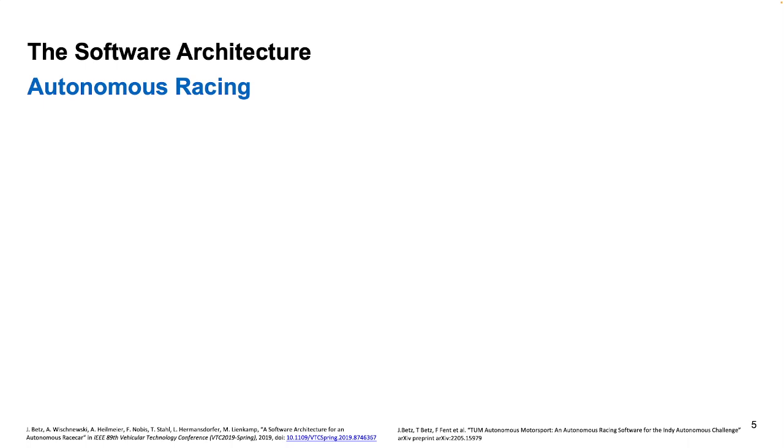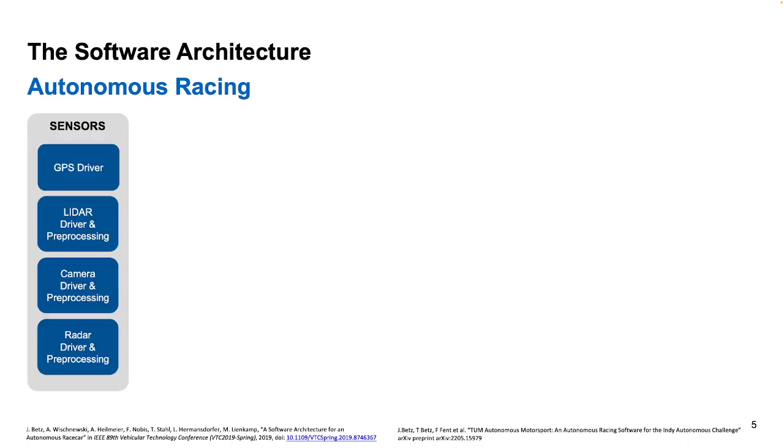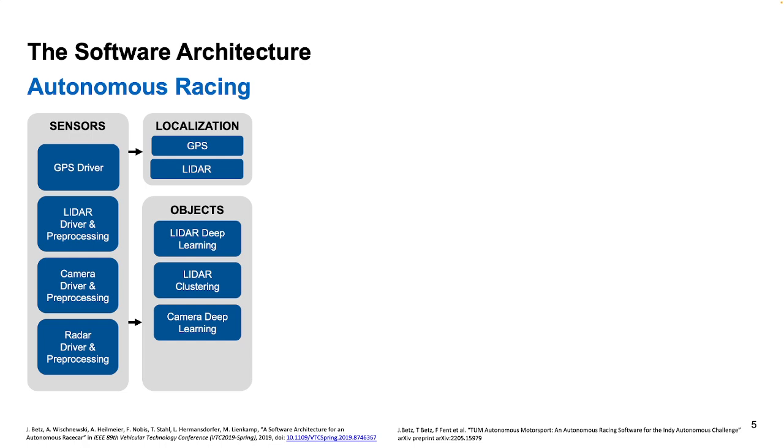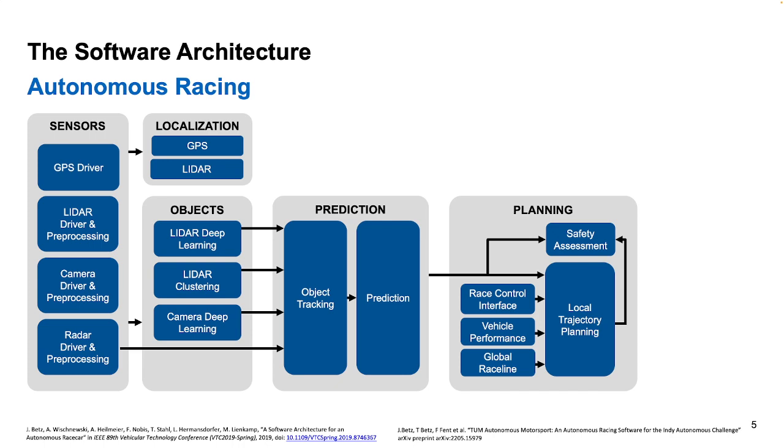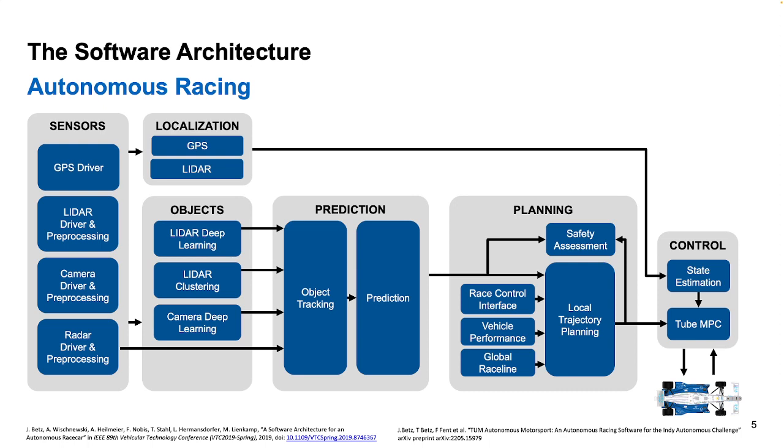This software architecture is split into different parts. First, we have access to the sensors like LiDAR, camera, and radar. Second, we do a localization. Third, we do object detection. Then, number four, we have a prediction algorithm, object tracking and prediction. And then we come to the heart of our software, the planning algorithm. Ultimately, we need to control the vehicle to have a safe path and velocity controller. This is the software architecture we presented in the paper and is the main architecture behind our software stack. What we will do now, we will go into detail of each of these fields and I explain a little bit more in detail what's going on here.